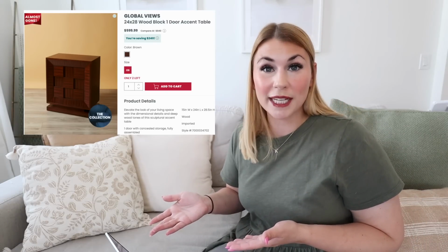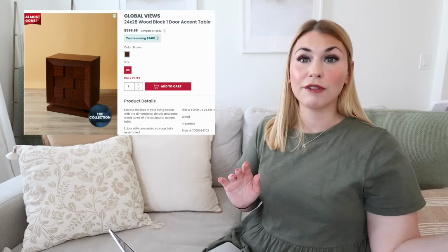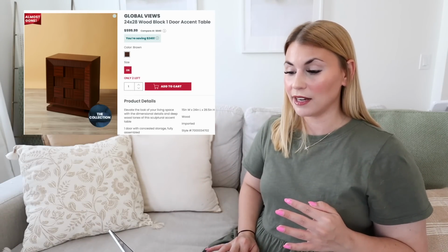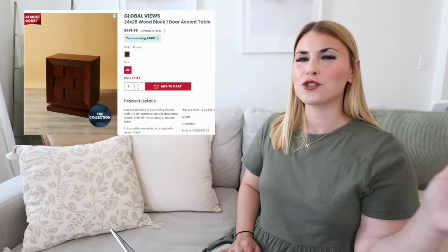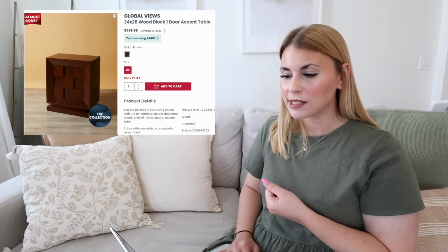I mean, the price is pretty expensive as well, but that's what I like about the HomeGoods website, is that you can find really affordable stuff and more expensive items. And I feel like in the store, it's a little bit harder to find those more expensive items, and when you do, you just kind of stumble across them.